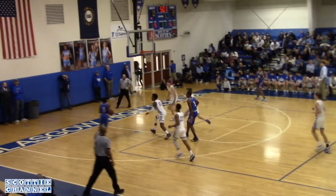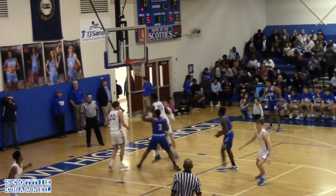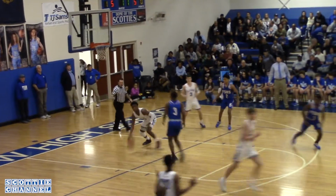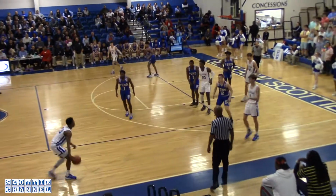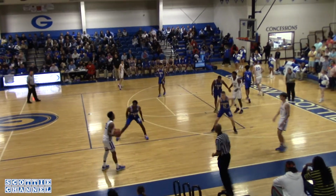Knight gets the ball to Chapman. Long to Hardinger along the baseline. His shot comes up short. I think Jaden got a hand on that one. Yeah. Now Sorrell being fouled by Hardinger. It's not called. Sorrell is able to chase down the loose basketball.